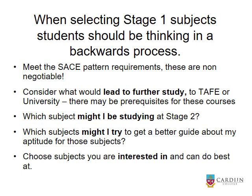What we need to consider is which subjects I might try to get a better guide about my aptitude for those subjects. How do I know if I'm interested in it, and how do I know if I'm good at it? Well, for that reason we see Year 11 as a great opportunity. The key at the end of the day, through Stage 1 and Stage 2, is to choose subjects that they are interested in and can do the best at. There is no golden combination of subjects that gives students any particular advantage these days. It's purely about making sure that students study something that they are willing to engage in.